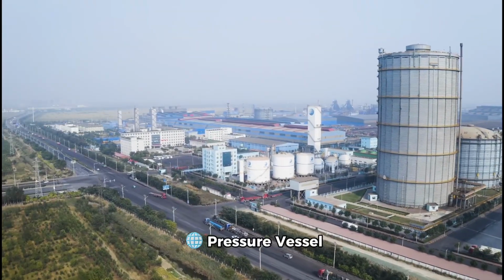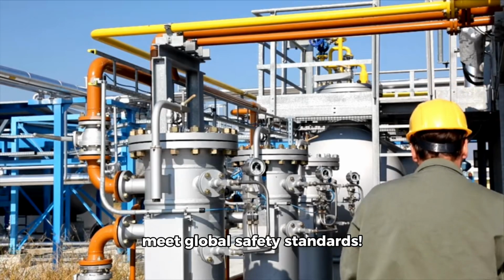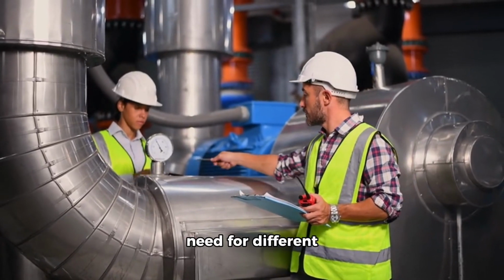Pressure vessel certifications around the world. Ensure your pressure vessels meet global safety standards. Here's a quick guide on key certifications you need for different regions.